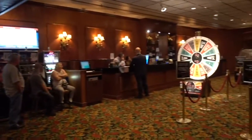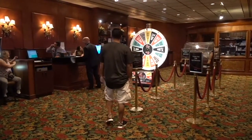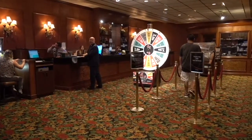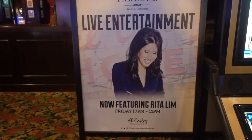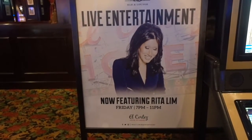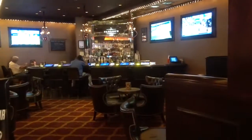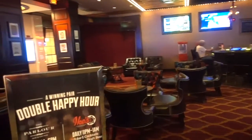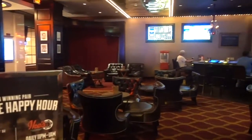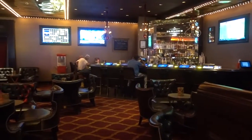There's a crowd here at Club Cortez because they're having a special drawing, and if your name is called, you get to spin the wheel, and who knows, you might win, holy cow, a lot of money. I wondered where local entertainer Rita Lim appeared at the El Cortez because I knew she was down here. Apparently, it's right behind us at the Parlor Bar. It's early and the Parlor Bar is not filled, but here it is, and it turns into a sexy lounge when Rita Lim appears here on Friday nights. So there is entertainment at the El Cortez on weekends.